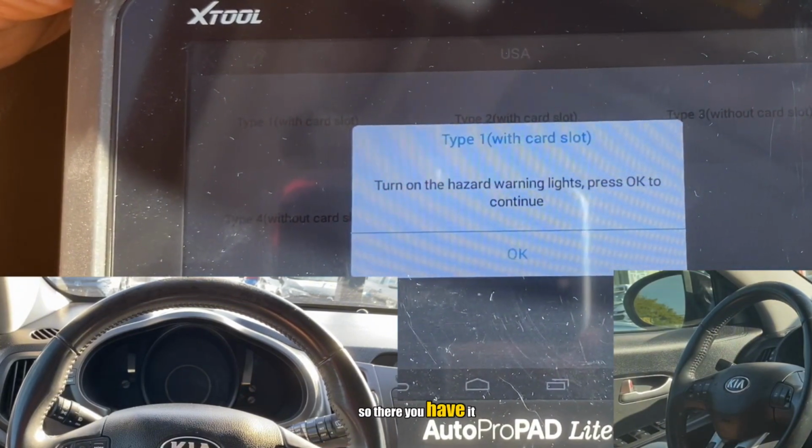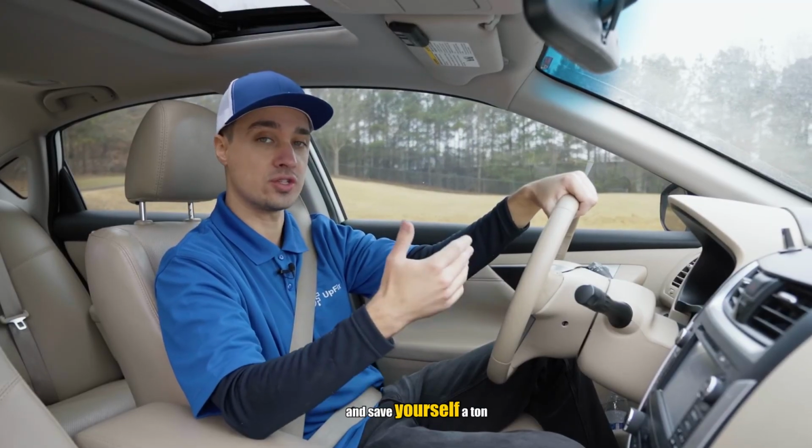So there you have it, 10 tips to reset your car and save yourself a ton of money.